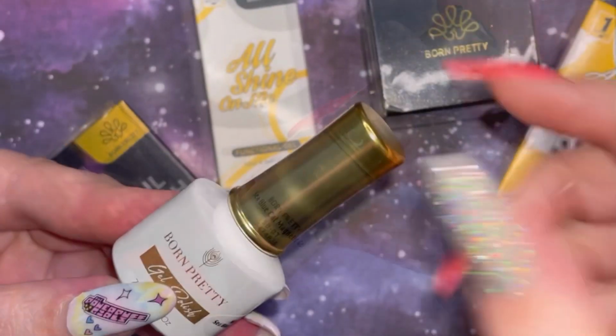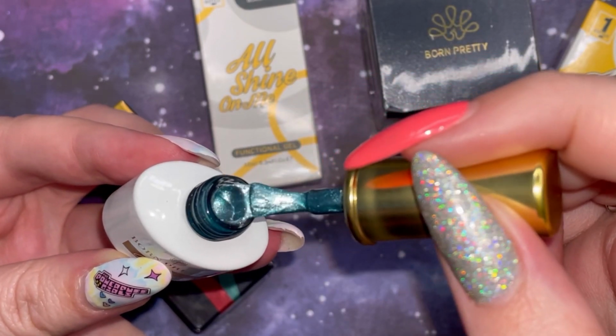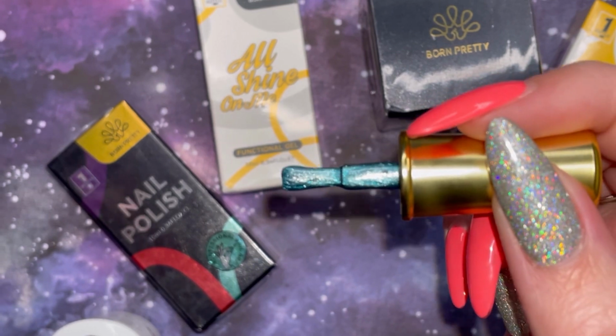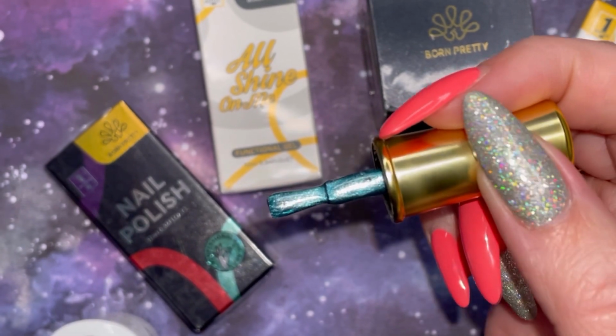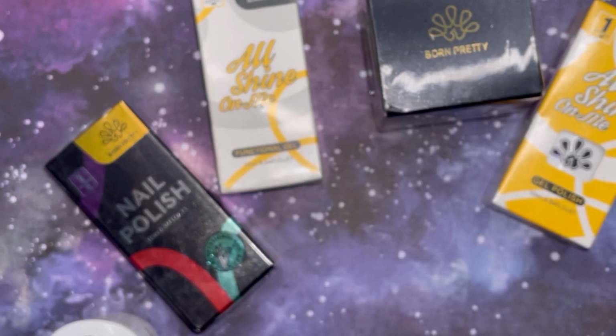First off, a huge thank you and shout out to my representative, Cynthia. Thank you so very much for sending these goodies over. They are absolutely breathtaking, and they made my mermaid fairy heart squeal.